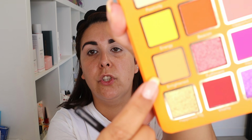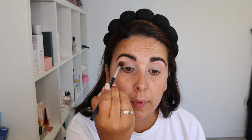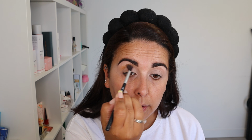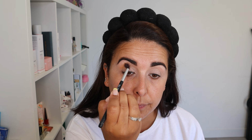Right, first of all, you can bend it, so you can hold it like this, which is what I really like. So I'm going to start with, I think, Enlightened, which is this shade here, that one there. And I'm just going to pop that, give it a little tap. I'm just going to pop that on my upper crease, and I'm going to blend that upwards.